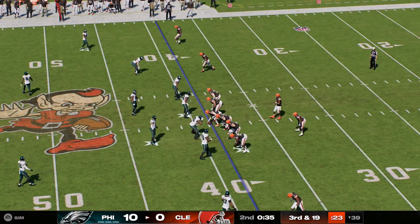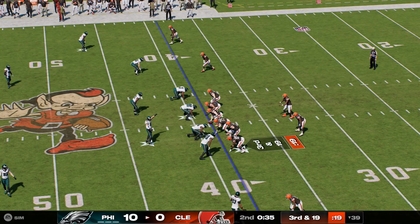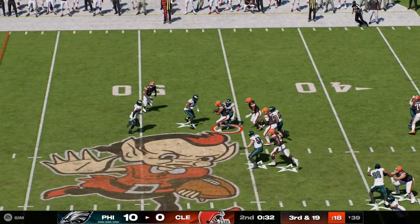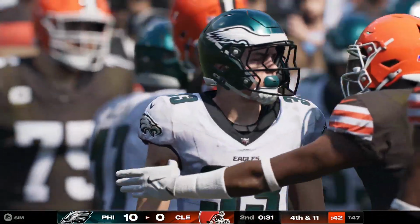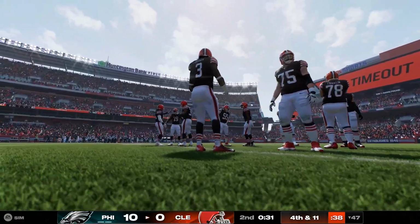Following that sack, Watson and the Browns backed up for a 3rd and long. The handoff to Ford up the middle. The Eagles going to take the first of their timeouts as they'll stop it with a little over 30 seconds to go in the first half of play.